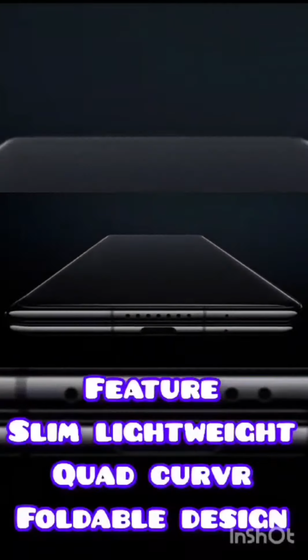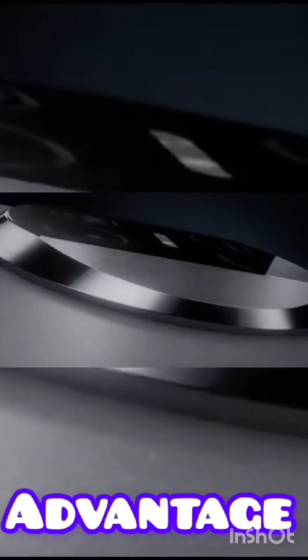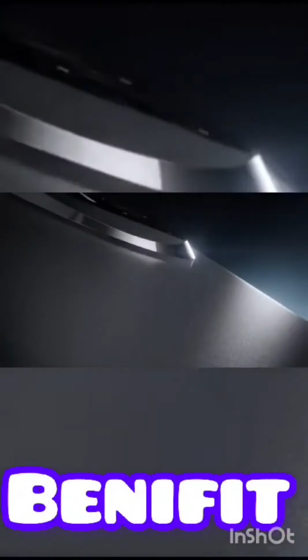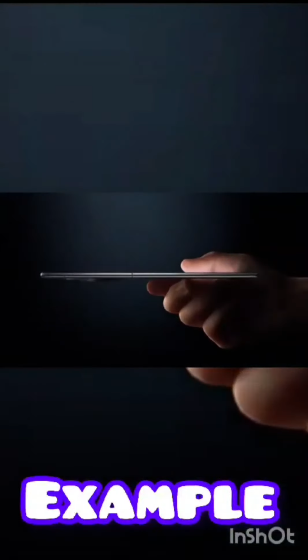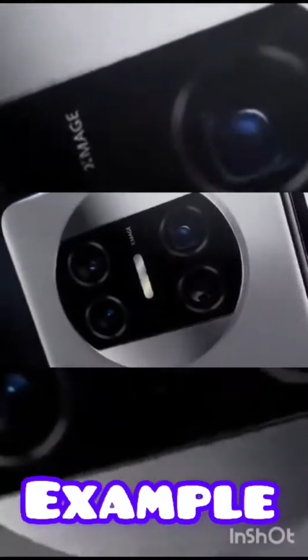Feature: slim, lightweight, quite foldable design. Advantage: Mate X3 is one of the lightest foldable smartphones in the world. Benefit is that you can take Mate X3 with you if you want to go out, as it's very light and slim. Example is that while watching anything on Mate X3, you will not find any crease over this screen even if you put your finger over it.